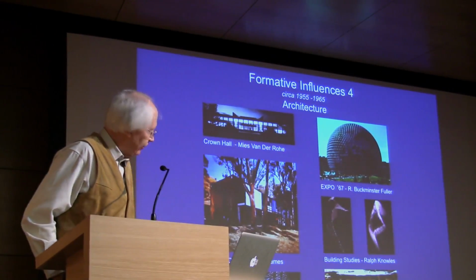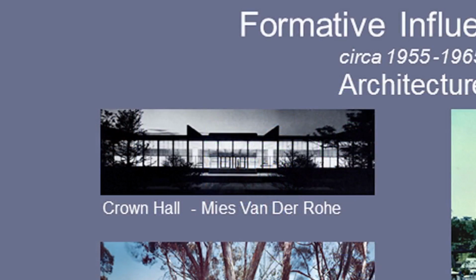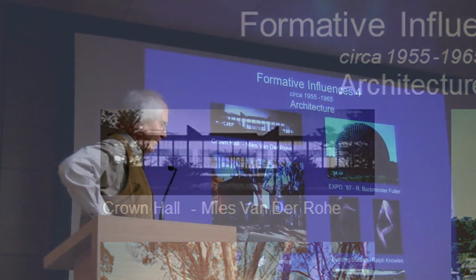The next group of influences: when I arrived at Illinois Tech, it was the fall of 1955, which was the very day that Crown Hall opened. And Crown Hall is the famous and great classic Mies van der Rohe building. And that was kind of a revelation.